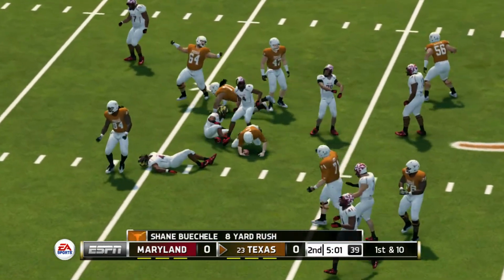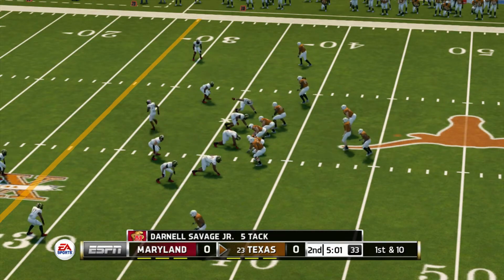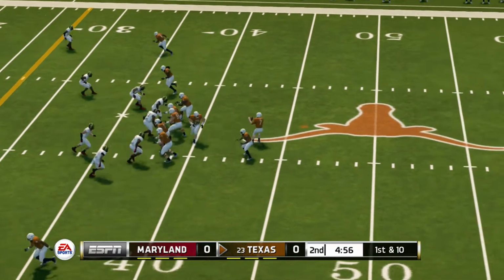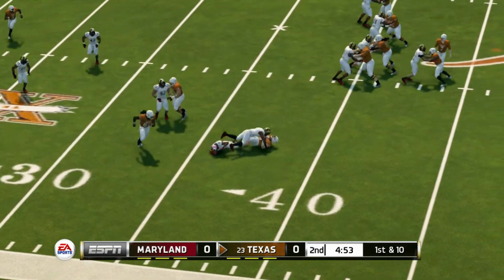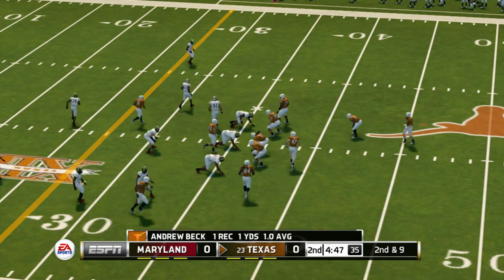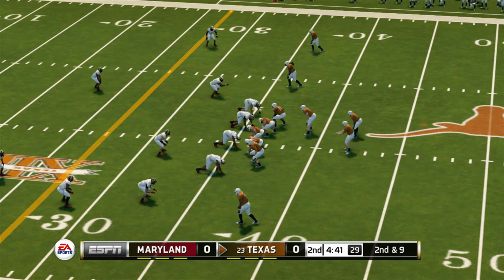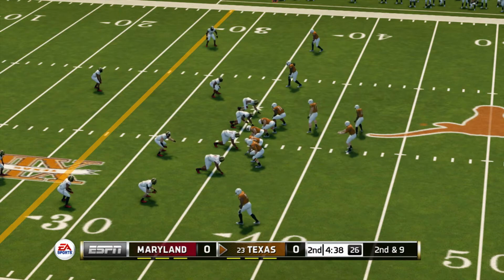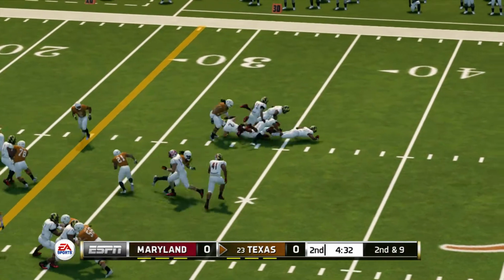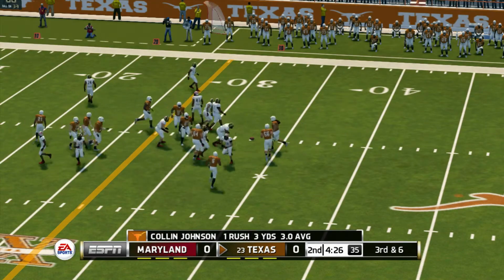He gets out to about the 37-yard line. That's good enough for another first down. Check three. Fires out quickly to the tailback. And he's tackled at the 36-yard line. That brings up 2nd and 9. He fights forward to about the 33. Gain of 3 on the play. That'll bring up 3rd and 6.